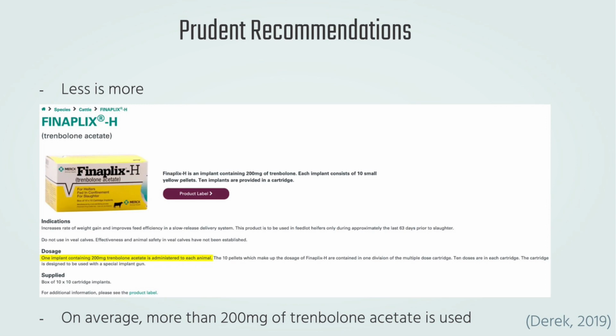And in this box right here, we can see that one implant containing 200 milligrams of Trenbolone acetate is administered to each cow. Cows weigh like 400 pounds. And on average, those 200-pound bodybuilders are taking quite a bit more than 200 milligrams of Trenbolone acetate. Big Ramy, who's about 250, maybe 300 pounds, was taking 500 milligrams a day, whereas a 400-pound cow is taking 200 milligrams of Trenbolone a day. And so humans are taking significantly more than these massive animals.